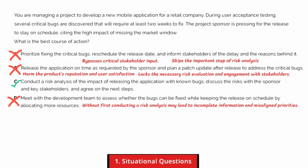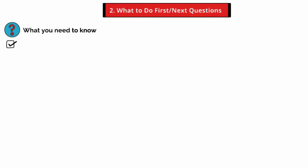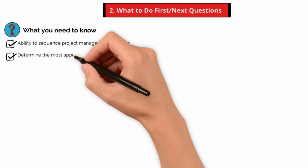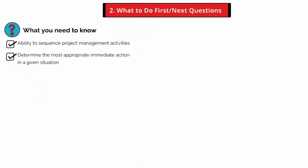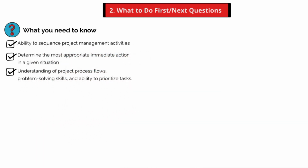Okay, let's move on if you are ready. Number 2. What to do first or next questions. These questions test your ability to sequence project management activities logically and effectively. These scenarios require you to determine the most appropriate immediate action in a given situation, based on the project's context and PMI's best practices. They are designed to evaluate your understanding of project process flows, problem-solving skills, and ability to prioritize tasks.